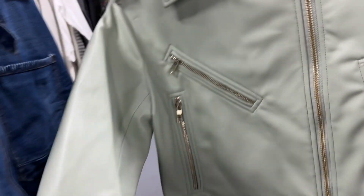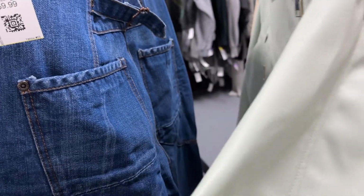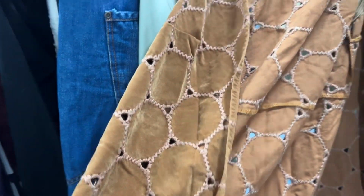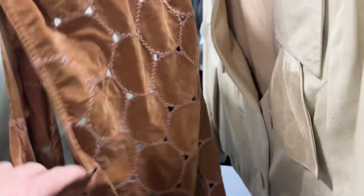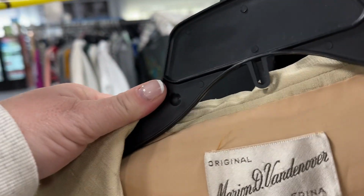This is a super cute Zara moto jacket. What's interesting is it's not black. This one is a mint green for $9.99, so I will look it up. I don't really need it, so. This I thought was cool, little vintage vest here. But it's like a faux suede, no label. I'm probably going to leave it. I don't know if it's vintage or made to look vintage. Definitely leave that behind. This I'm going to leave behind because it's just a jacket with no skirt, and that's really hard to do anything with at $9.99, as cute as it is. We're going to leave that here.